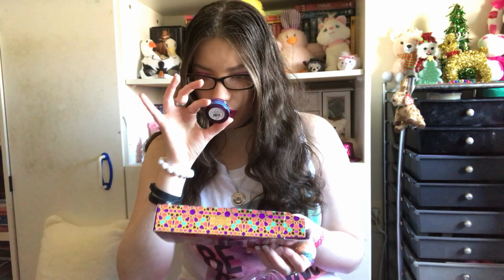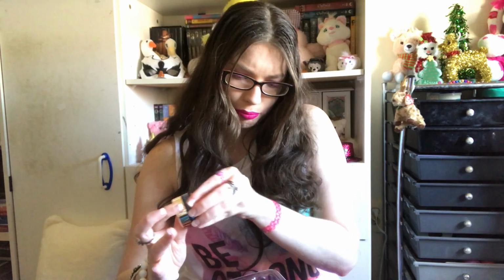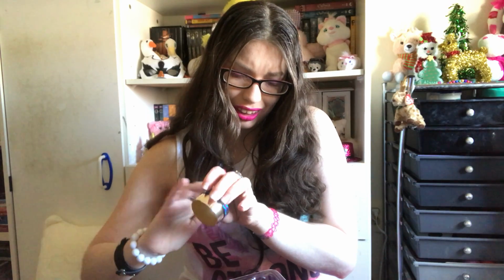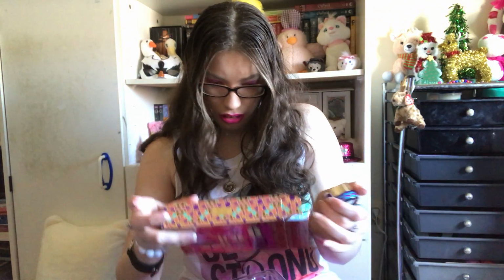Oh, it says there's coconut oil in it. That's why. I'm not sure if I'm really smelling coconut, but I think also, I have to read all the ingredients that are in here. But it looks like it would be very nice and kind of cooling to put onto the face. And it looks like this would drink up skin nicely.